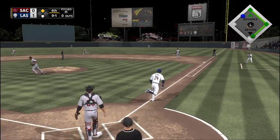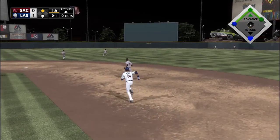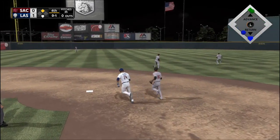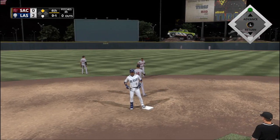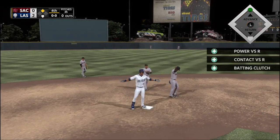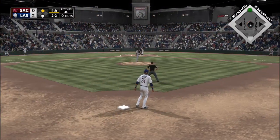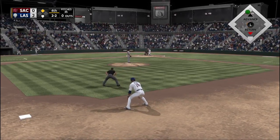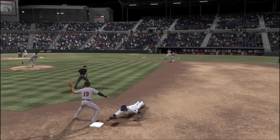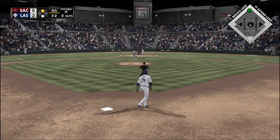Liner toward right center. And that's into the gap and should be extra bases. The runner from second crosses the plate. And that's an ideal start to the inning right here. The leadoff man strokes a double, and the next guy comes up and swaps places with him, chasing his partner home. Could be a big inning. Spin and a throw back to second, and he'll dive back in safely.